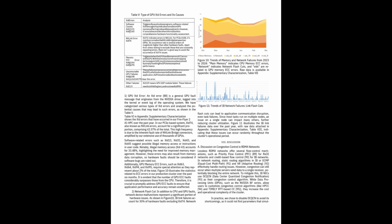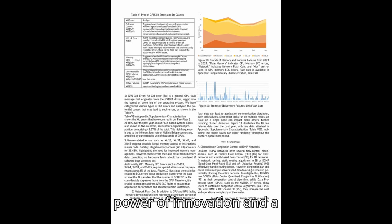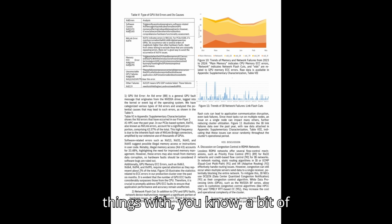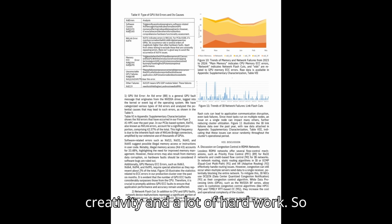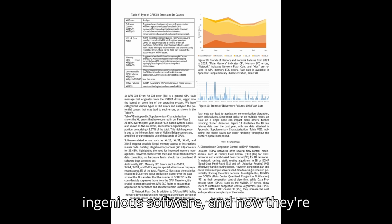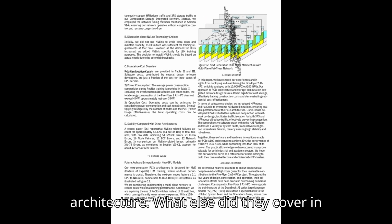It really is. DeepSeek AI's work is a testament to the power of innovation and a reminder that even with limited resources, you can achieve remarkable things with a bit of creativity and a lot of hard work. So they've optimized their hardware, created ingenious software, and now they're already planning their next generation architecture. What else did they cover in this paper?